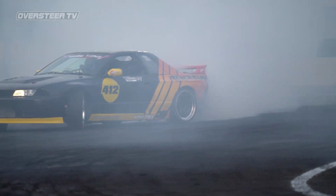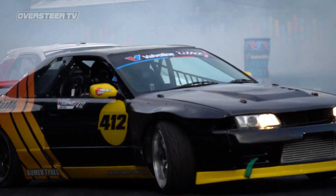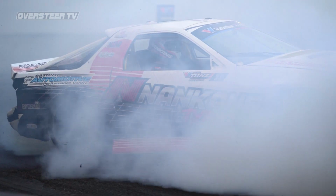Gargan Kang was having a tough time shaking off a quick little FC RX7 in the chase. Andrew Redward hunting down that RB30 Skyline to a spot in the top 4.